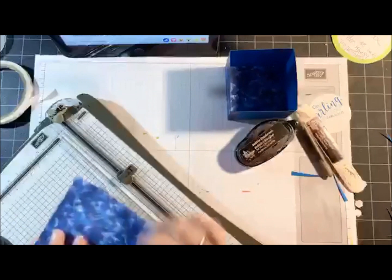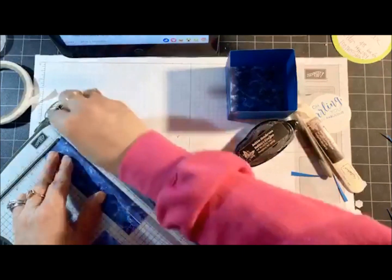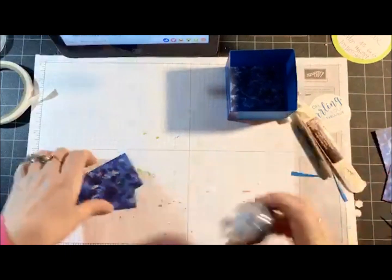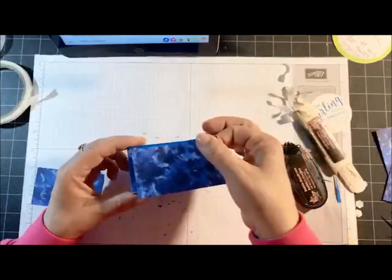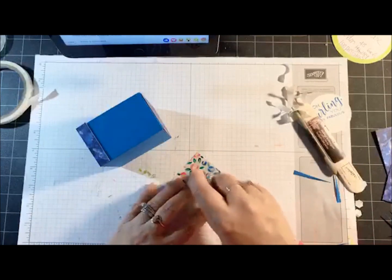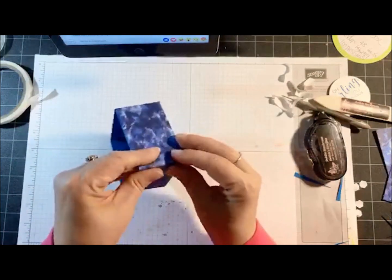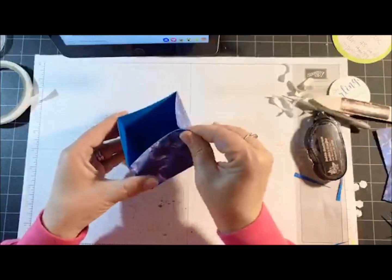So let me go 2 inches. And these are 3.5. I think I got flustered because my first strip was the wrong size. And I know what I did. I measured them all the same as the sides of this box. That's why my first one was a little short. Okay, I've got one more. So you can see what a nice finish this makes by overlapping the designer paper. This one I'm not concerned about because it's going to go towards the back of the box.